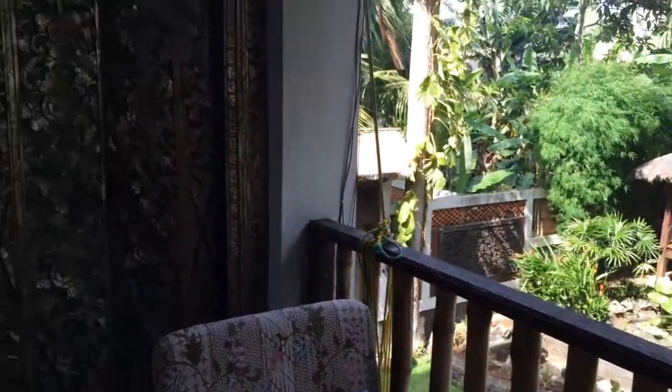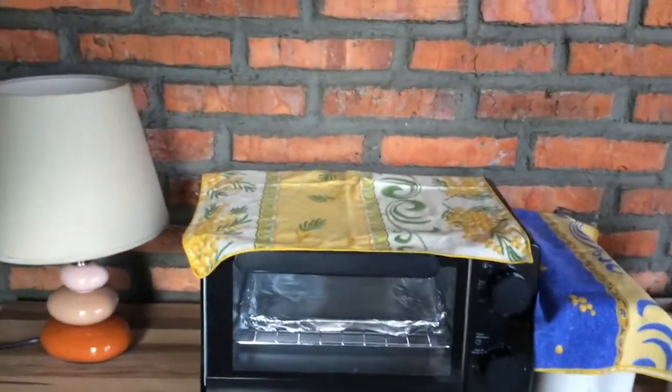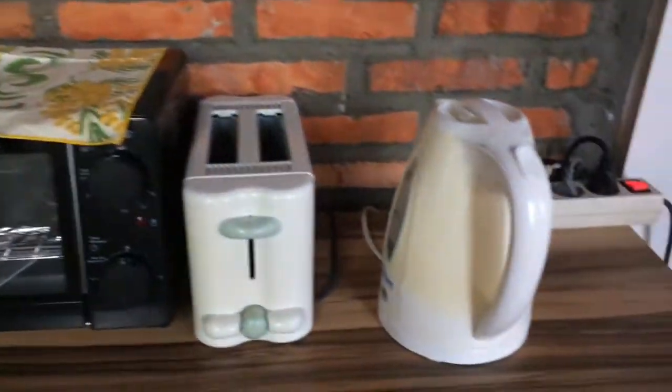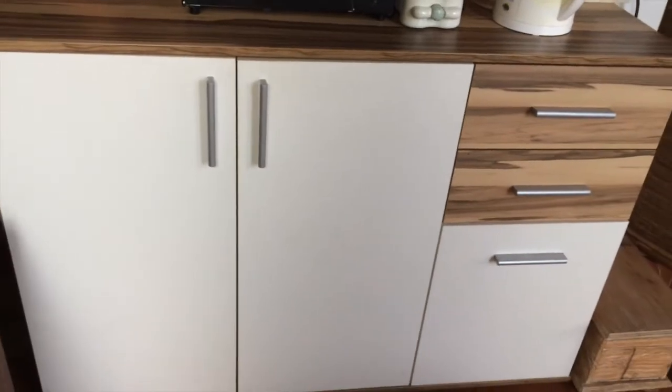Floor, as you can see. So when I said I have everything in my bedroom, I have this little oven, I have a toaster, and I have a kettle, hot water kettle, so I can boil. And I have a little sideboard to put everything in there.